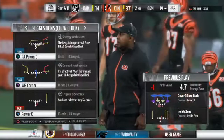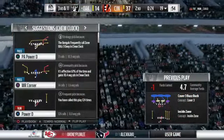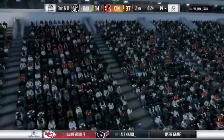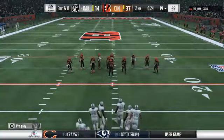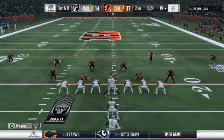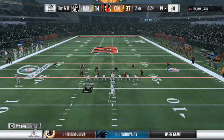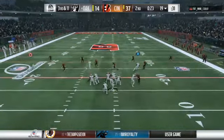And now the Bengal defense here calling a timeout. It's just their first, so they'll have 2 remaining here before we get to halftime. The Raiders on 3rd down, 0 for 3 to this point. They could use a conversion. This is 3rd and 11. Newton.